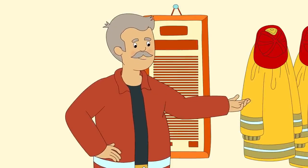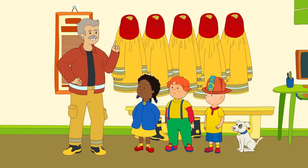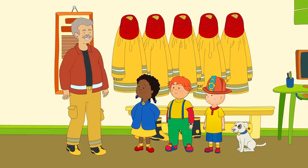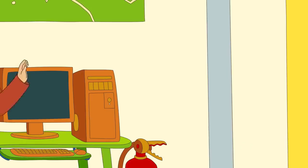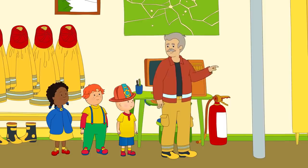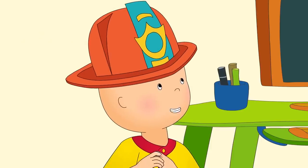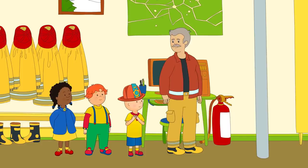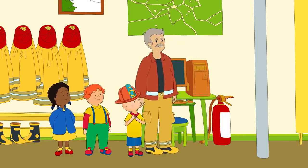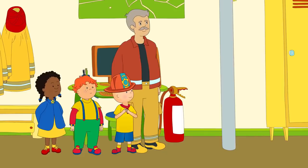As you've already seen, here are all our uniforms, which are very special. Fire is so hot, when we wear these, we're extra protected from getting burnt. Here's the pole we slide down in an emergency to get to the fire truck as quick as we can. If we took the stairs, we could trip from all the rushing we have to do. Can we slide down the pole? Well, you sure can. Let's meet the rest of the team first. Coming down!